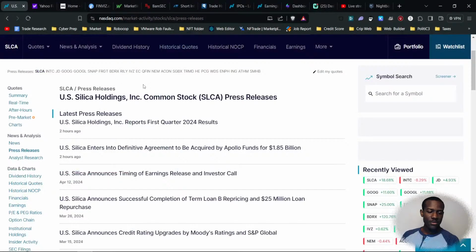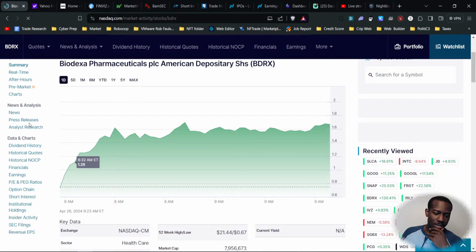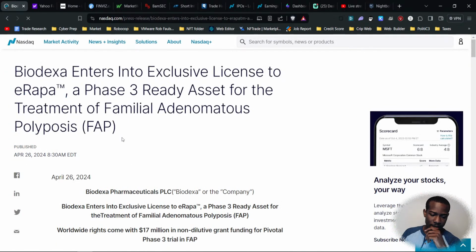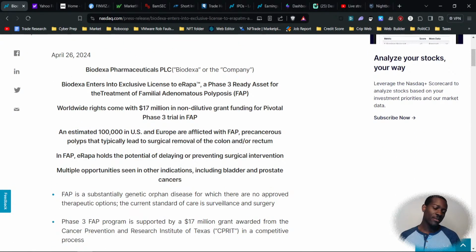Let's flip back over to the news for anybody that did not see that. And we'll also check out the float on this one as well. So this one had the colon cancer and FAP, familial adenomatous polyposis. It said an estimated 100,000 people in U.S. and Europe are afflicted with this. It has precancerous polyps that typically lead to surgical removal of the colon or the rectum.